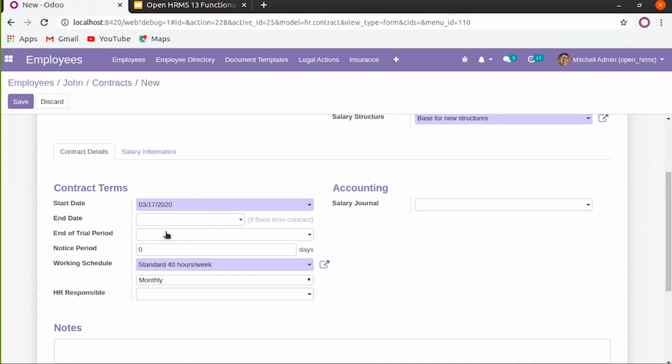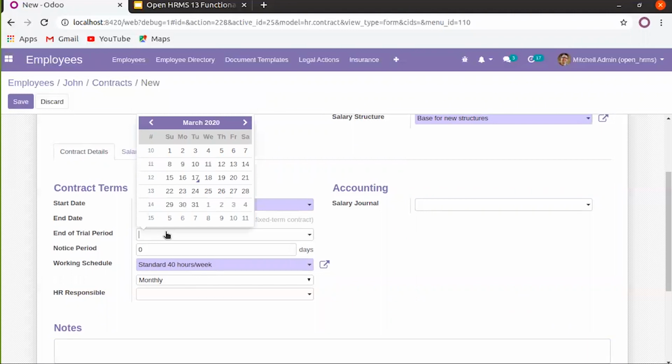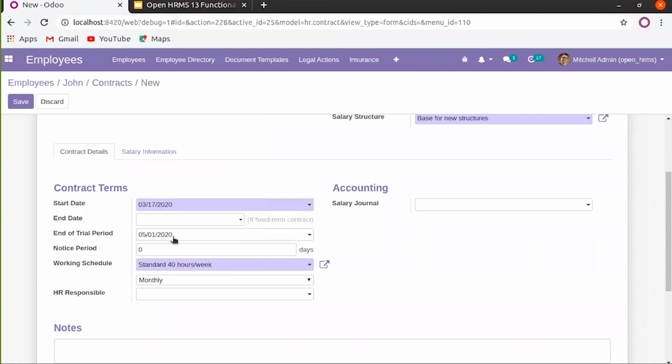Then we have an end of trial period. So if this employee is in a probation period or something like that, when the probation period will end, you can use this column to record the details. For example, I am providing probation details here, like May 1st. Then the notice period. So the notice period is nothing but the days. So the employee notice period for resignation, how many days it should be. I'm just providing it here as 60.